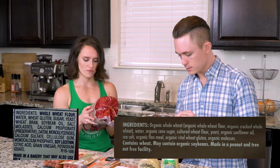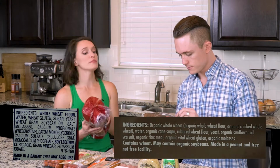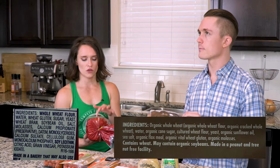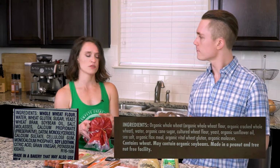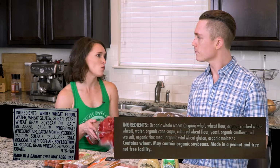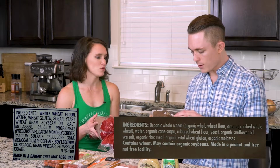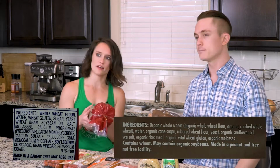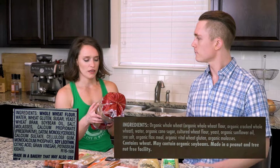Organic whole wheat. Okay, I've got whole wheat flour too, which is good because both of these are whole wheat bread. If we buy bread that looks brown but doesn't have whole wheat flour as the first ingredient, it's not whole wheat bread. You actually have to have the first flour be whole wheat flour. That's the only way it's actually whole wheat bread. Or organic whole wheat flour, organic cracked whole wheat. Yep, so that is in fact a whole wheat bread, and so is this one.